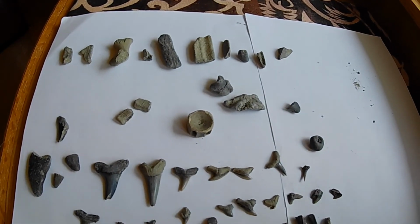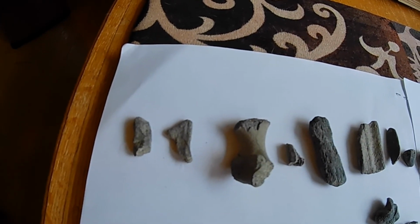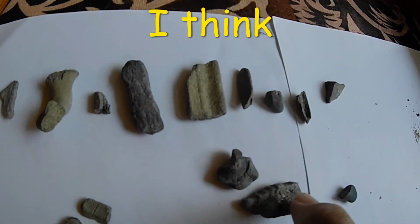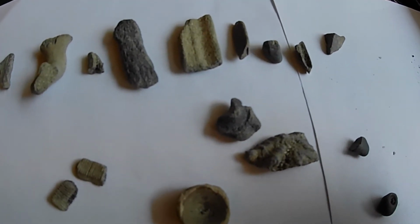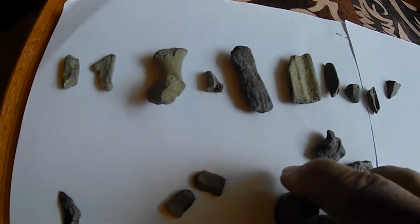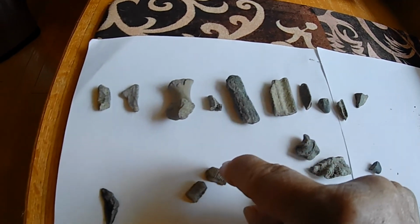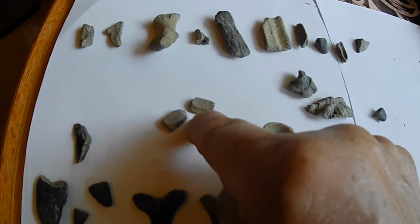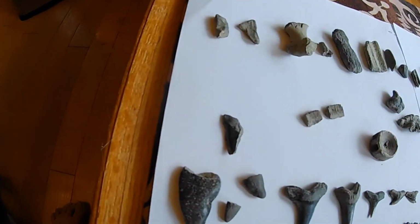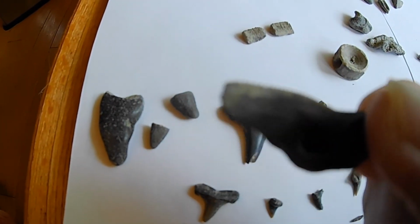So these are my top lines. This top row over here, these are all bone bits. Not sure what this is, but it looked interesting. This is a vertebrae from a shark. This is mouth parts from a stingray. Manta ray. These are my teeth. The ones I found, not the ones in my mouth.